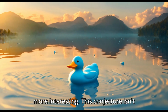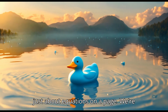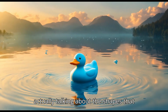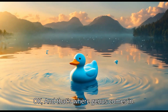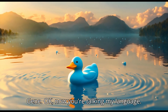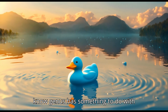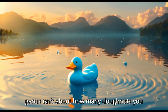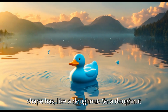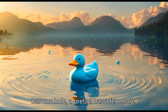And this is where it gets even more interesting. This conjecture isn't just about equations on a page. We're talking about the shapes that these equations make when you graph them. Okay. And that's where genus comes in. Okay, now you're talking my language. Everyone loves donuts, right? I know genus has something to do with donuts. It does. Although in math, genus isn't about how many donuts you can eat. It's about how many holes a shape has, like a donut. So a donut has one hole, a pretzel has a few more.